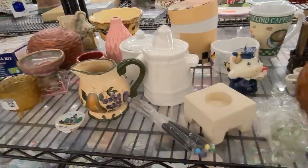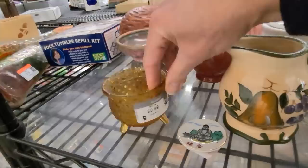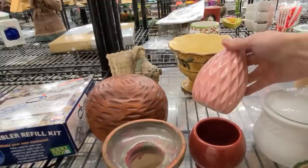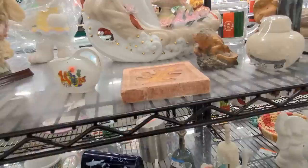Over here, there's a lovely little piece of amber glass. It looks like button and cane pattern. It's tri-footed. No chips or cracks. It's lovely. Very vintage. Only 99 cents. One more thing. A few familiar pieces. We've seen some of these before, haven't we? Let's check this top shelf.